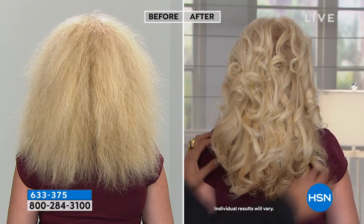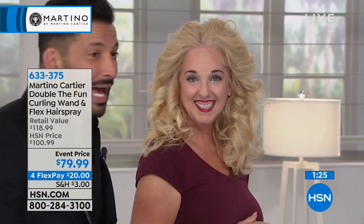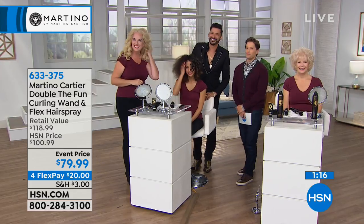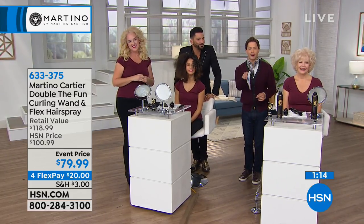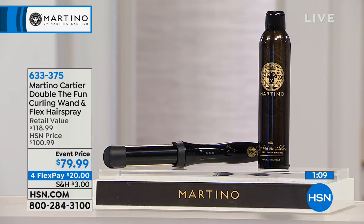I don't know about you, but if I saw a woman walking down the street with that head of hair in the back, I'd think, wow, she got some good extensions. I'd get a rubberneck. That's how good that hair looked, too good. Well, so that can be your hair, without the stylist, without Martino. We'll send him to your door if you need him. He's on call all the time, apparently.